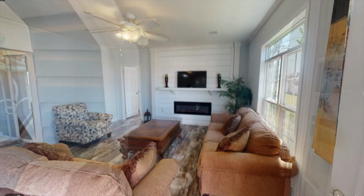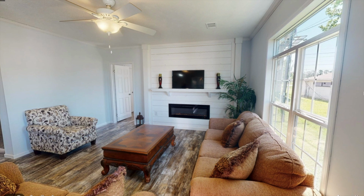So out of the two living rooms, I definitely prefer this one because I really like that fireplace and it has beautiful shiplap walls.